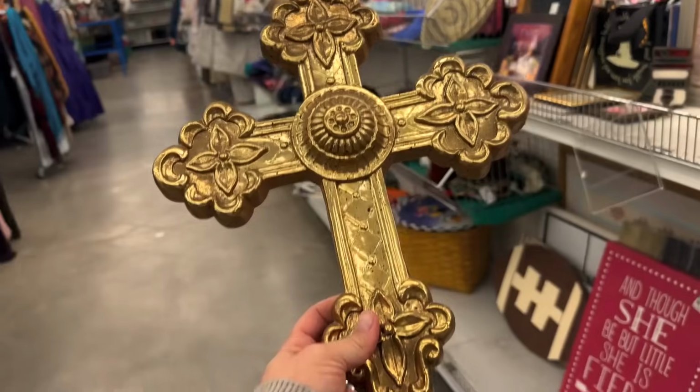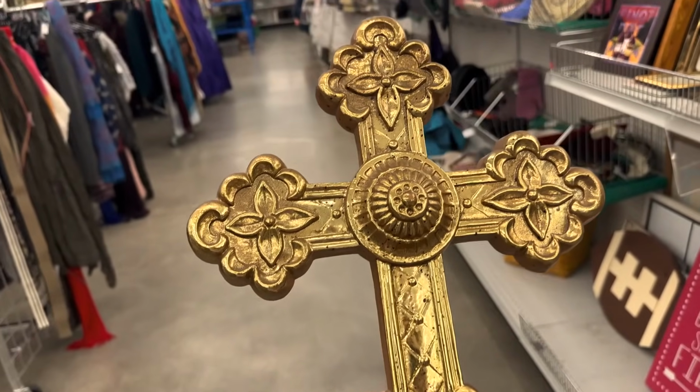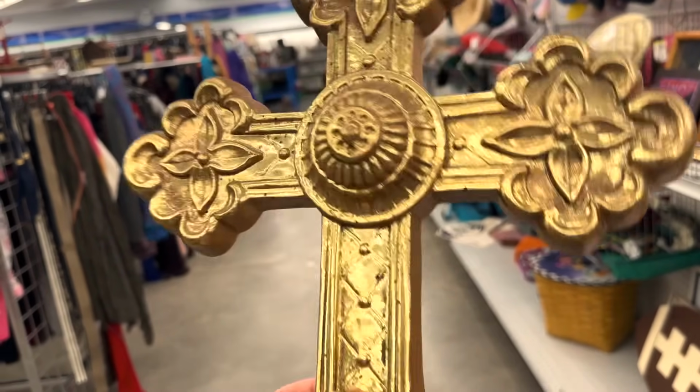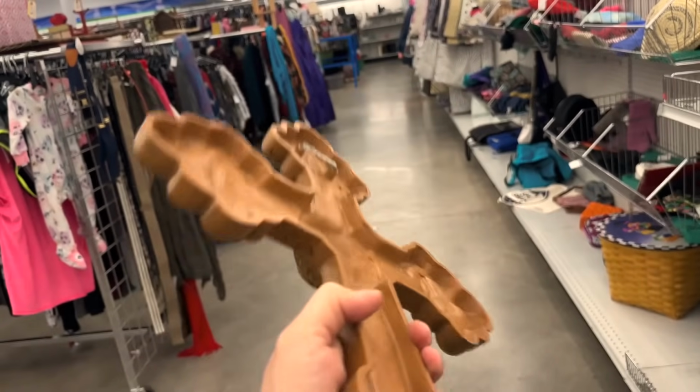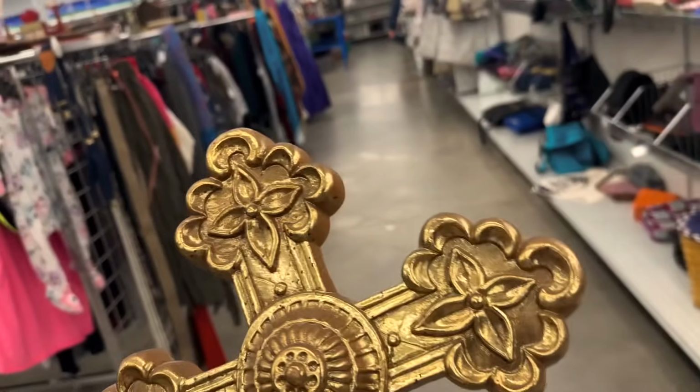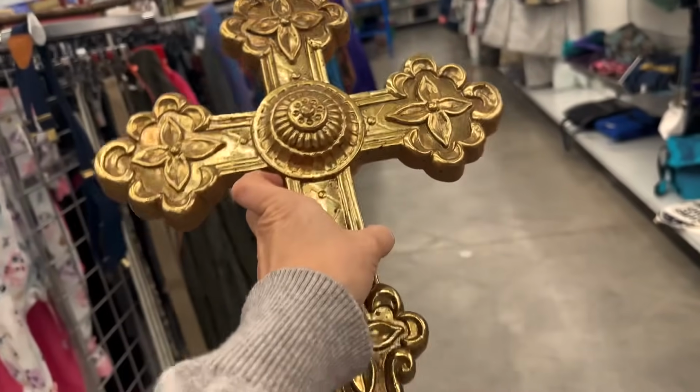We don't typically decorate with crosses, but I actually think that Debbie could paint this so cute and it would look good in her house. It doesn't have a price on it, but I bet it's not going to be too much. So I'm going to grab this because I got her something else for Christmas. So I'm going to put this with it.